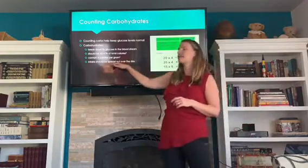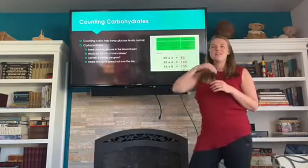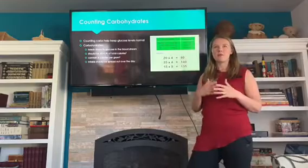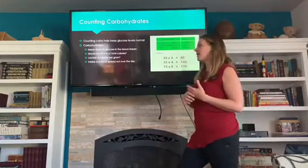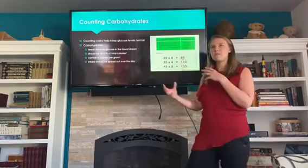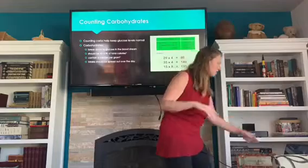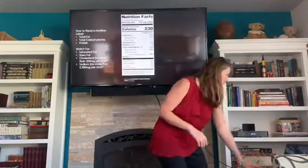And your carbohydrate intake should be spread out throughout the day. So you don't want to be eating a super high carbohydrate meal and then not eating them the rest of the day, or loading up at the end of the day, because it's going to spike your blood sugar. You want to kind of maintain it throughout the day.